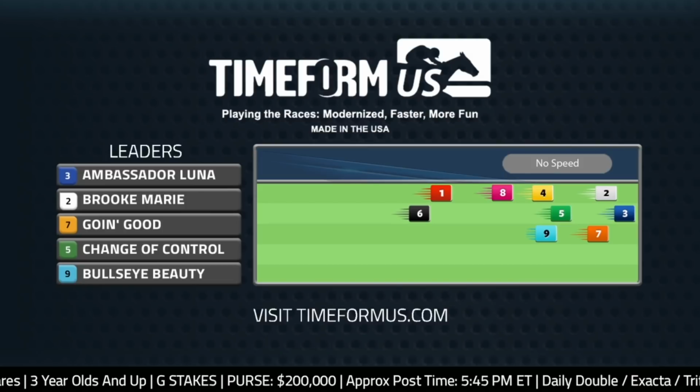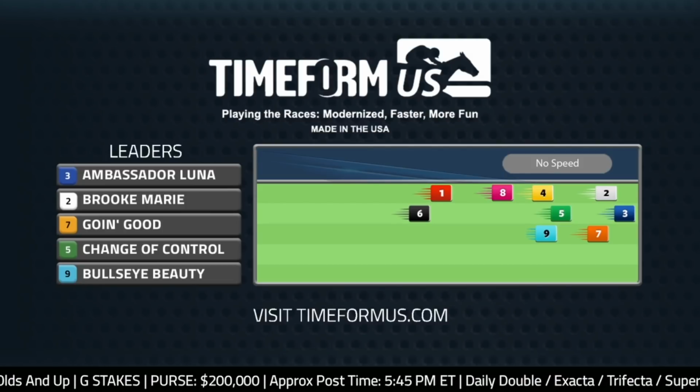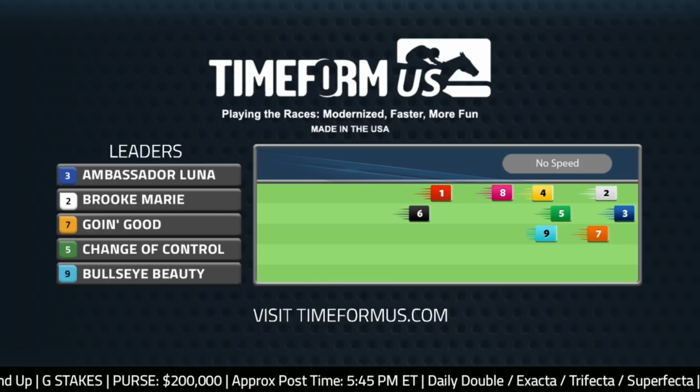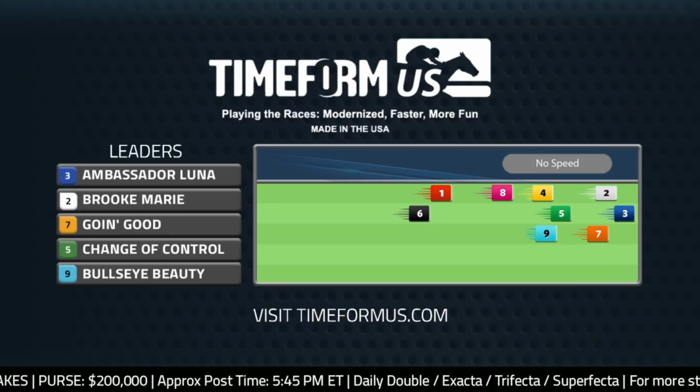It's a gray bar scenario, no speed, and I'm not sure if it's going to be glacial up front. Ambassador Luna is a fast horse. Going Good does have speed. I will say one thing about the number 4, In Good Spirits, Mike. Watching some of her races, she has a very underrated break from the gate. She usually breaks on top.